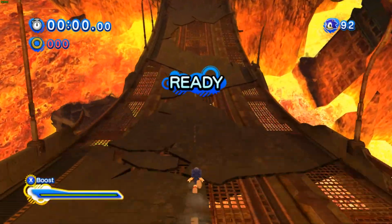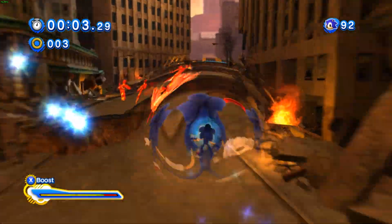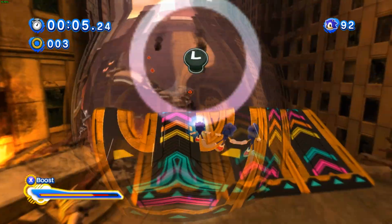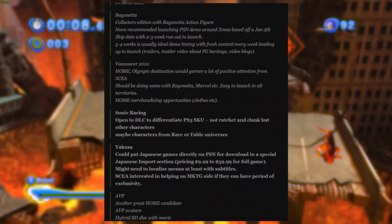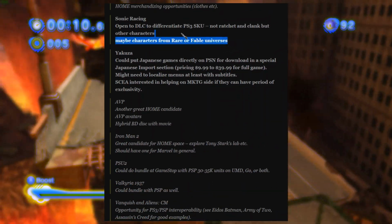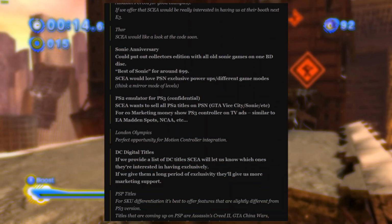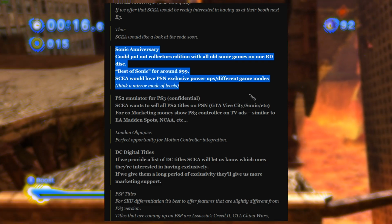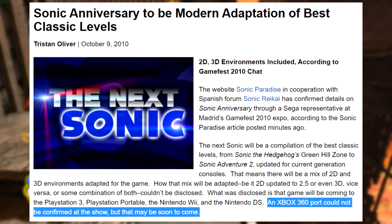And that's all for the demos and trailers. Now let's get into the trivia. According to a leaked correspondence, Sonic Generations was meant to be made as part of a deal between Sega of America and Sony for their consoles under the original working title Sonic Anniversary. Also, back then, the game was not planned to be released for the Xbox 360 or PC.